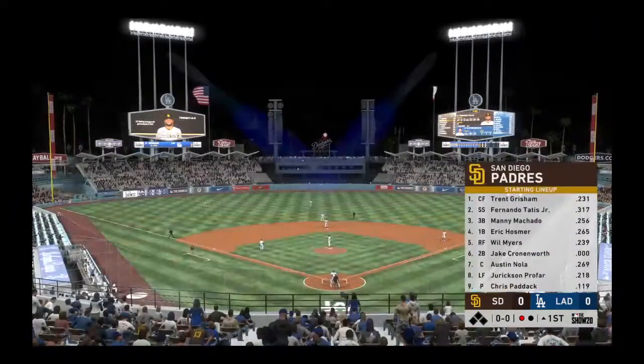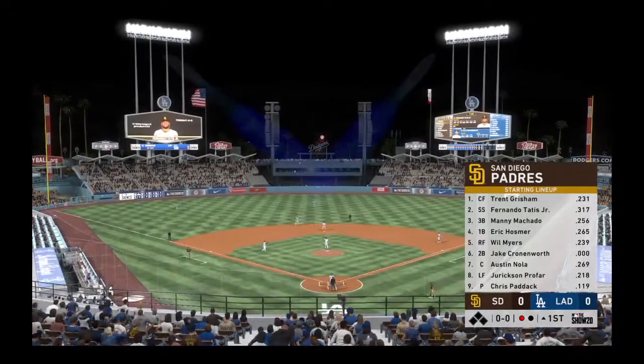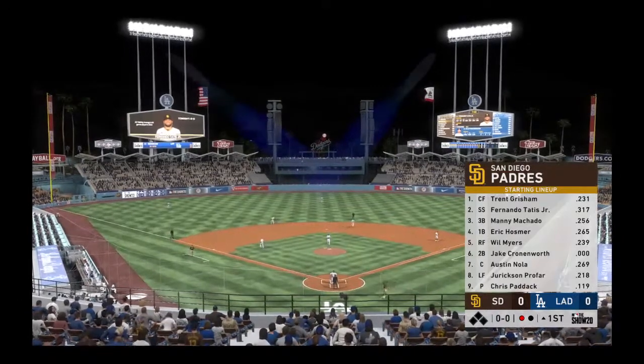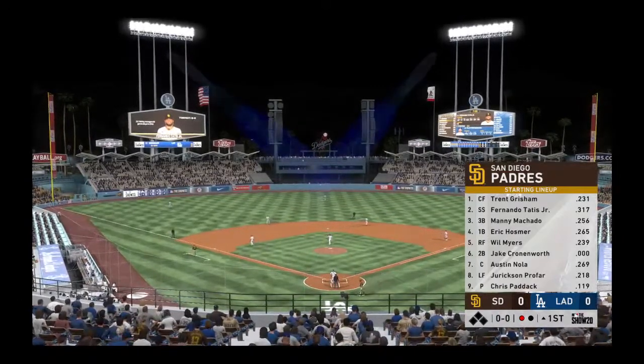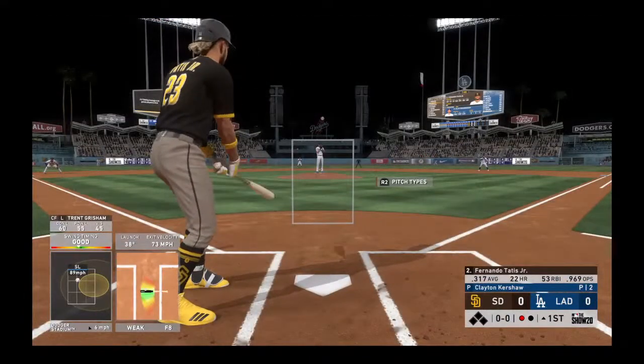A chance now to give you a look at the Padres starting lineup. Dan, who do we keep an eye on? Well, I love watching Manny Machado do his thing. He's certainly a guy to watch out there in this lineup. Everything he does makes them click. When he's swinging the bat, well, they just go.